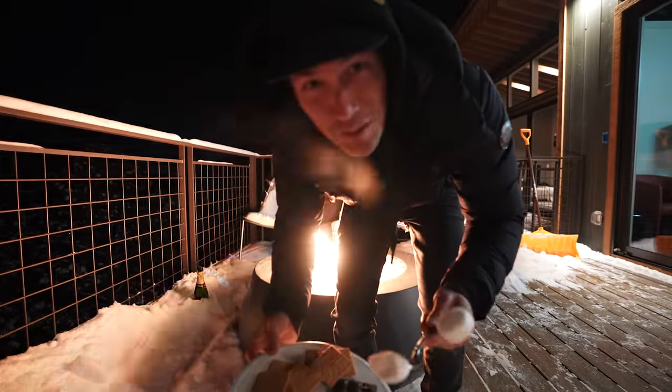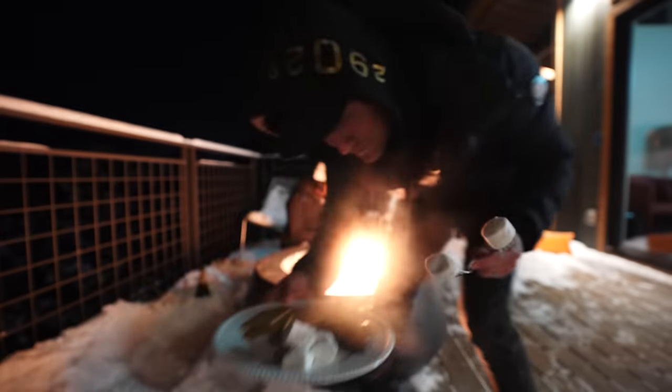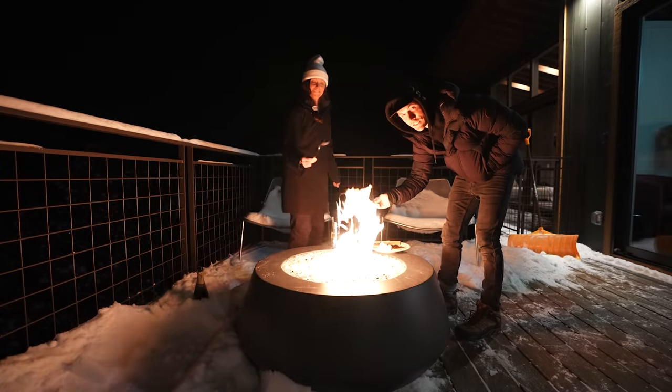We don't have any sticks, so we're going to attempt to make s'mores by roasting marshmallows on forks. The flame is a little unpredictable. A tornado! This went way better when we did it over the stove last night.